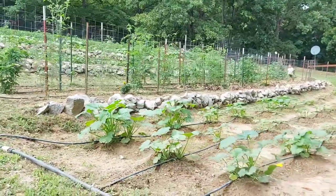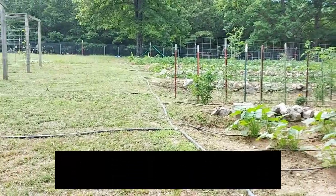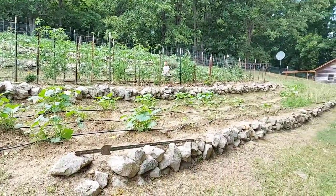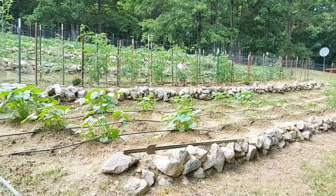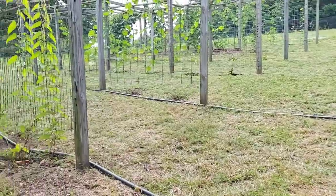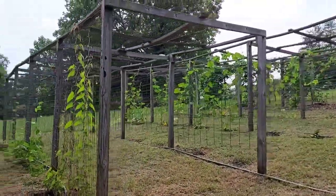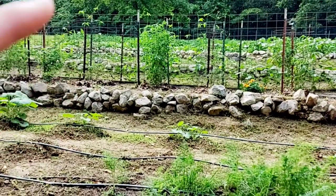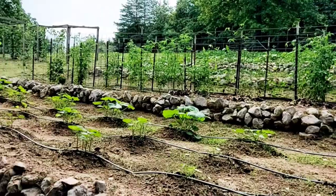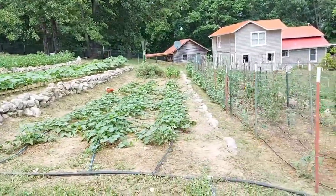Also, you can see in our garden here, we have drip irrigation system, because why not? It takes time to water this size of a garden, and it's very important to do deep watering instead of shallow or surface watering. And drip irrigation system will do deep watering, and you can set up the time however long you want the watering should be. For us, we do 1.5 hours to 2 hours of watering early in the morning.